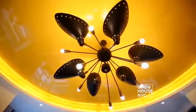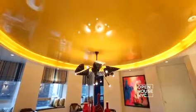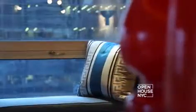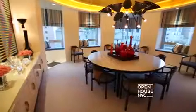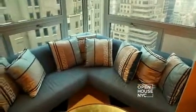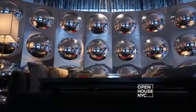The lacquered yellow ceiling, the color of sunlight, gives the illusion of endless height. And the cove lighting gives a romantic glow. I always love additional seating in the dining room. If you have the space, go for it. Here I installed multiple banquettes in the windows, which expands the social possibilities in this room beyond just the table.